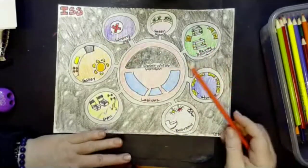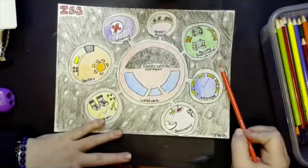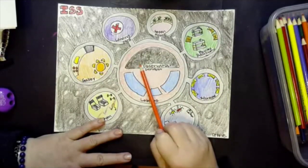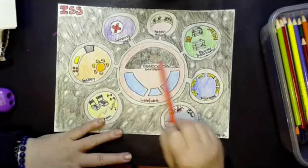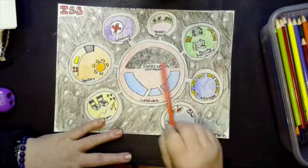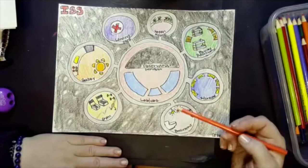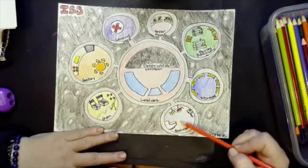And then because I have an observation window here, I want to make sure that I'm showing the same as the background because we're looking out into the sky. You could draw planets out there. You could draw spaceships. You could draw anything you want. Then I colored in the rest of my facilities here, and my International Space Station is ready to go.